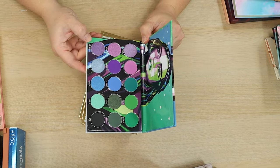Then this is the Retro palette. I like it. I didn't love it as much as everybody else because these shades don't look like they look in the pan for me. Maybe I should practice a little bit more with this, but other than that, it's a beautiful palette. I can keep deepening it up with this one. I love this type of color story. I think this is really cute. The psychedelic is really cute. I think it's beautiful, so I'm going to keep it.